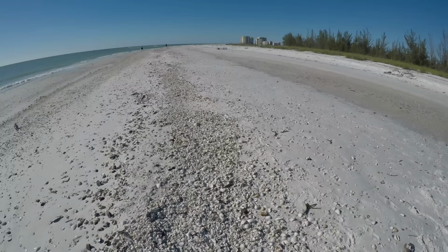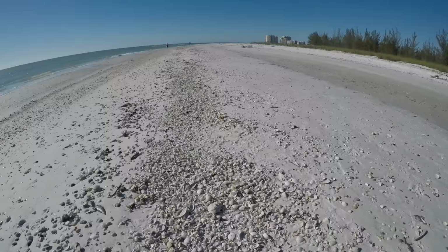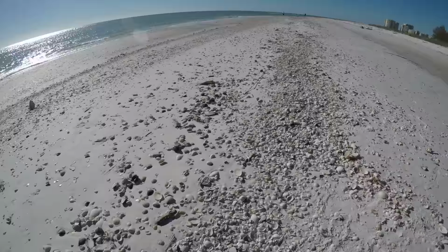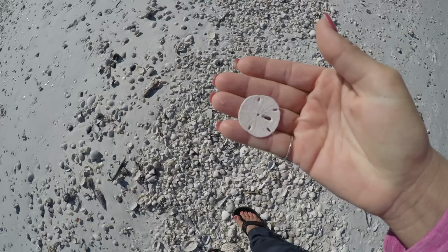But the top of the hill, it's a lot of bleached out shells, but sometimes if you dig around, kick stuff, you might be able to find something that's fresh and maybe got buried under there, so it's been protected from the sun. Look at this little guy. What a cute little sand dollar. You know, this isn't a true sand dollar though.